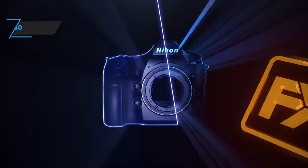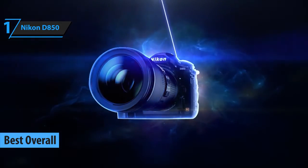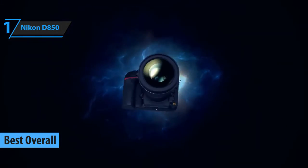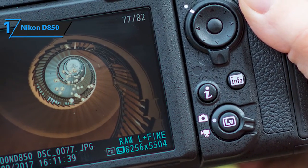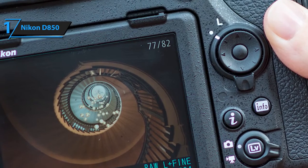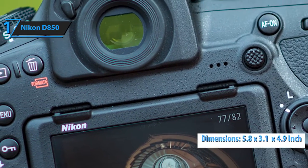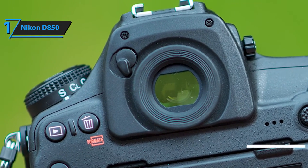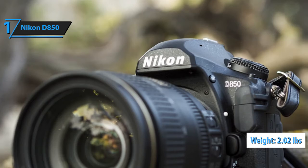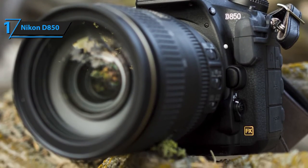Let's wrap things up with Nikon's D850 as our best overall pick. Essentially, this is another boutique top-end Nikon camera that excels in every single field of performance, be it portrait photography, landscaping, long-range video shooting, or dim-lit environment photo shoots. The dimensions of this camera measure 5.8 inches by 3.1 inches by 4.9 inches, and it weighs, oddly enough, 2.02 pounds. Although it's slightly heavier than most Nikon cameras of the same type, it's still pretty light and petite.